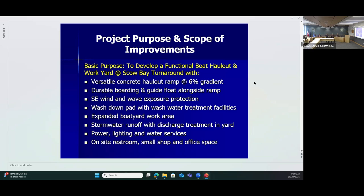The project has got wind and wave protection out of the southeast in the form of a rubble mound breakwater. There'll be a washdown pad with wash water treatment facilities. We're expanding the boat yard from 2 acres to 4 acres. We've got stormwater runoff with discharge treatment in the yard. It's important in order to get the permits to operate. You have to be able to control stormwater runoff and treat it before it's discharged. We'll go through that a little bit.